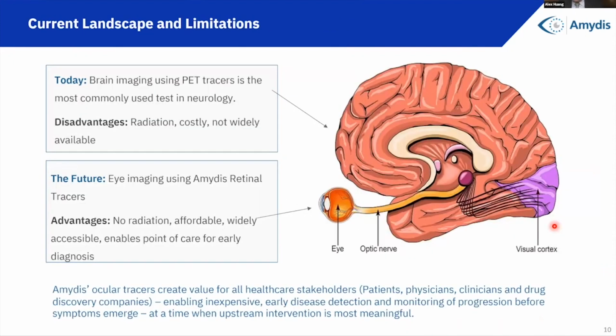So the purpose of this slide here is to transition and segue our way into the eye. We talked about, in some cases, using nuclear imaging for some diseases like frontotemporal dementia. I point out that TDP-43 does not have a nuclear PET test available. We brought up some of the disadvantages. So then it becomes a question of, why can't we look at the eye?